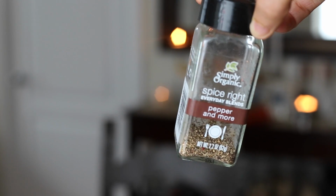And then this spice from Simply Organic Spices, and it's part of their Spice Right Everyday Blends.